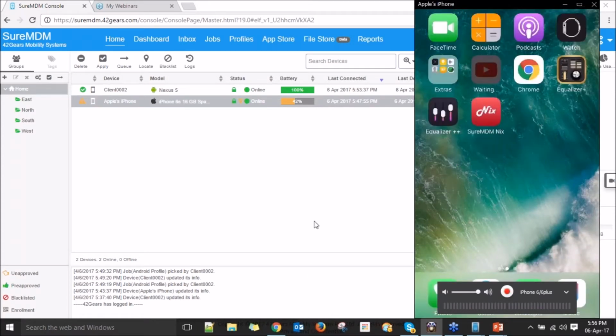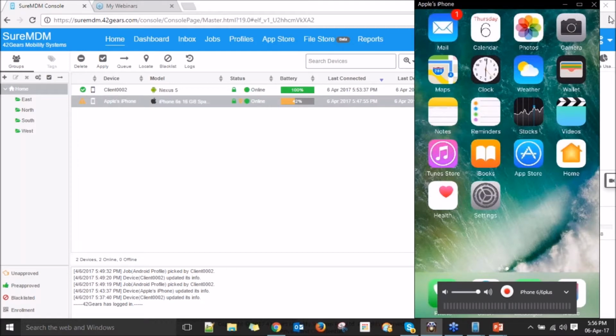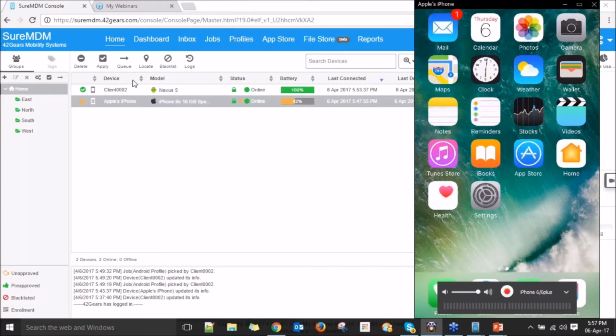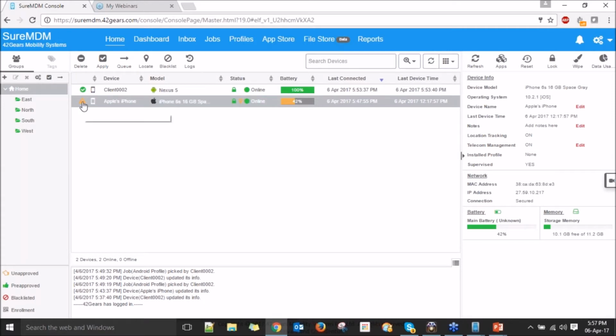So I have one of my iOS devices which is mirrored here. Let me wait for the configurations to be pushed. Basically this should not take much time for the profiles to get pushed. Once the profile is being pushed, you see here there is an exclamation mark which says that one job is still pending to be pushed. That means the job is in process. And once the job is successfully pushed, you would be able to see a green tick mark on the device.